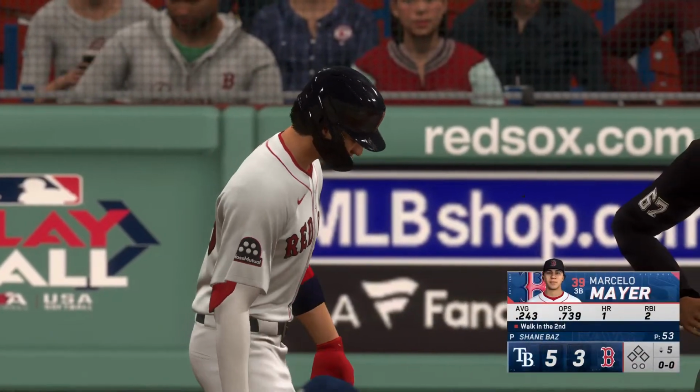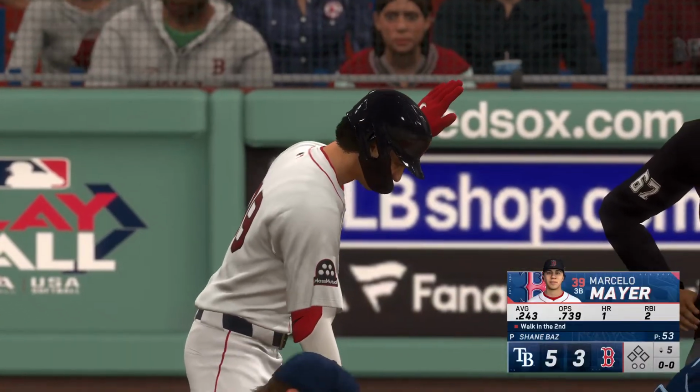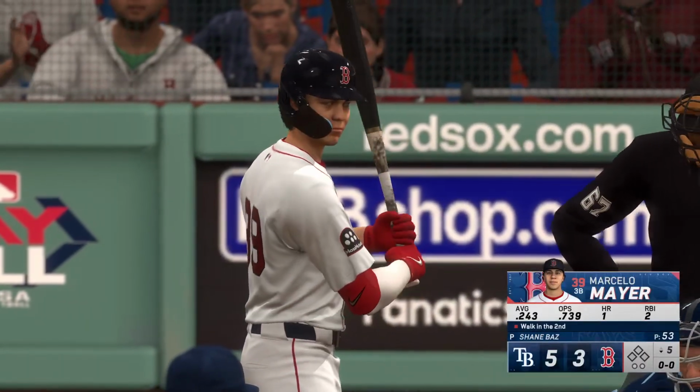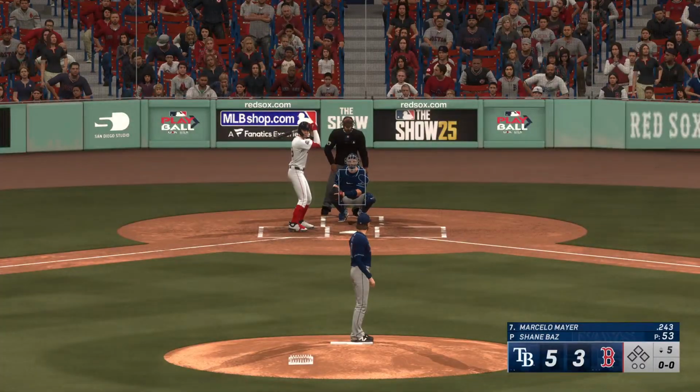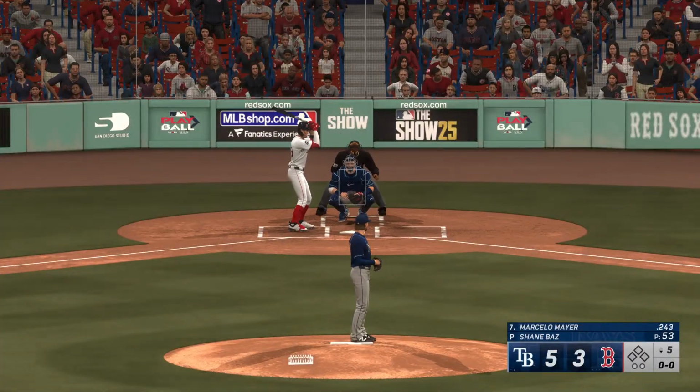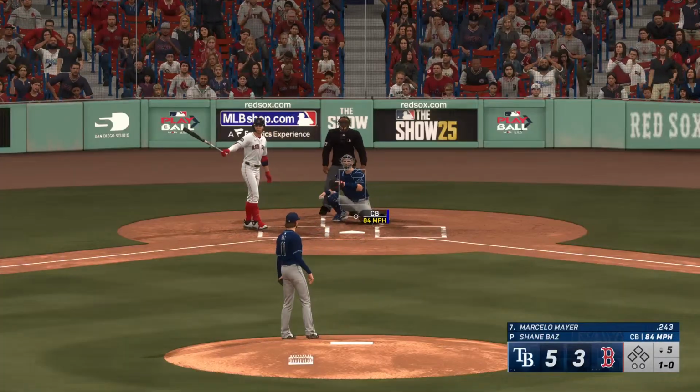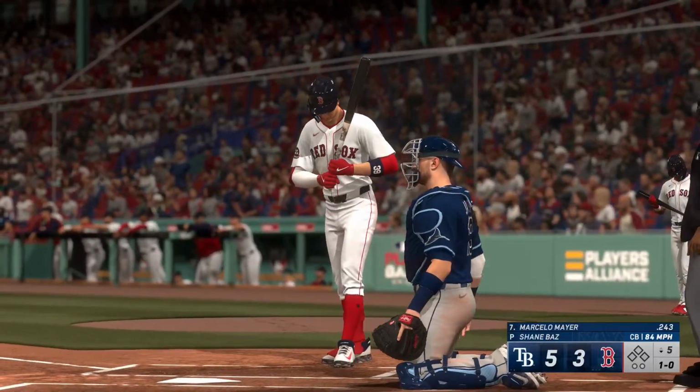And welcome back to the ballpark. Ready to go for the last half of the inning. And stepping in for Boston, Marcelo Mayer. First pitch misses. 1 ball, no strike.